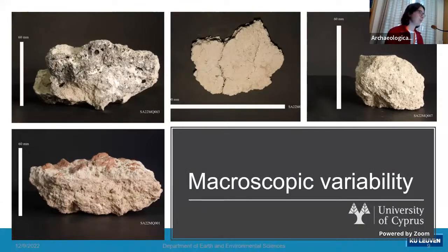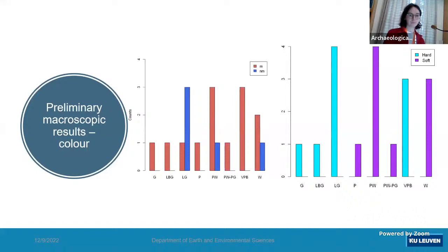However, the problem is that we see great variability in these samples, despite their being from similar areas or similar periods, as you can see macroscopically. So we have more pinkish ones, grayish ones, but there are no clear groups already macroscopically. So this is a big problem. So I tried to make sense of the macroscopic features, looking at the environments and else.